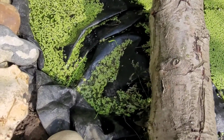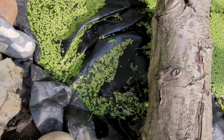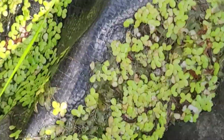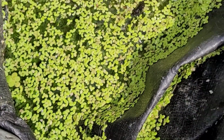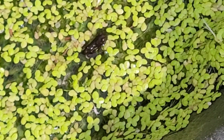Oh, look at that, look. I don't know if you can see that. I'll try and zoom in a bit, my hand's a bit wet, so I don't want to damage your phone. But, down, oh, I've lost him. Where's he gone? There he is. Another little froglet.